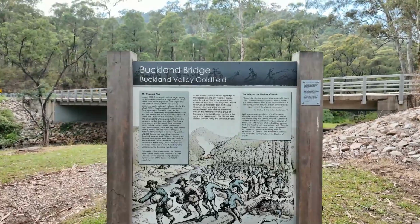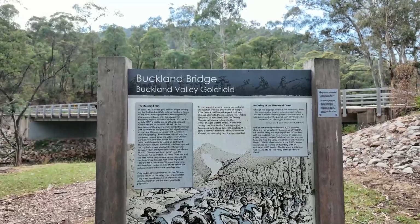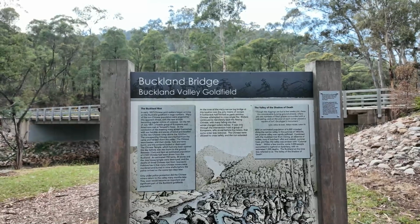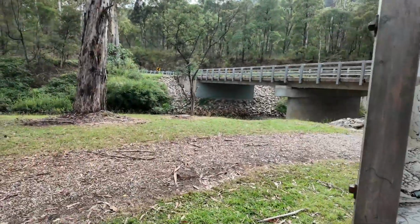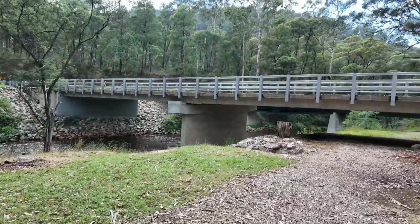The Buckland Riot. In early 1857, Chinese gold seekers began arriving at Buckland Goldfields in large numbers. Many of the non-Chinese population were alarmed by the apparent threat. There we go. Look at that. So that's a new bridge, yeah, it is a new bridge.